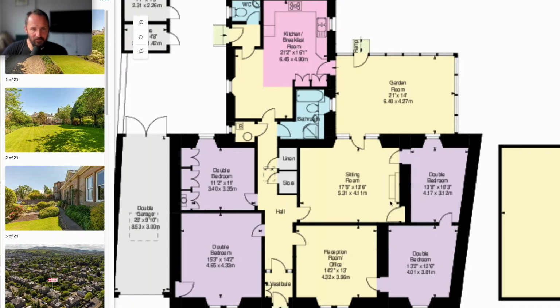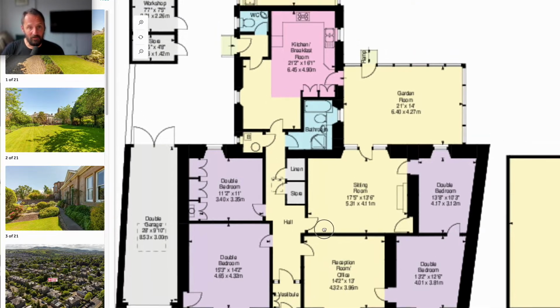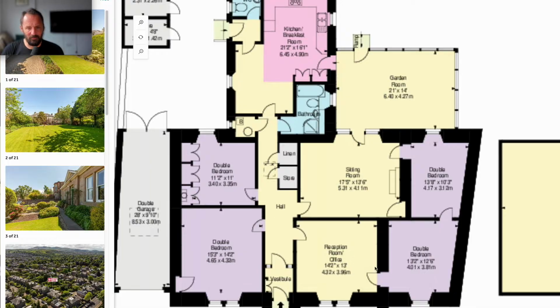Now I know Edinburgh's quite an expensive place to buy property, but for 1.3 million quid, I would not want to walk through my living room to get to one of my bedrooms. I wouldn't want only one bathroom, and I wouldn't want two sort of conservatories, particularly one that you have to go outside to get into. So I think there's a number of problems here.